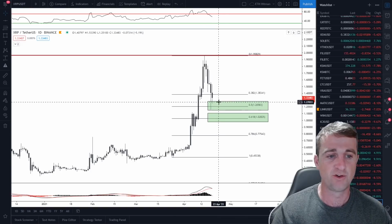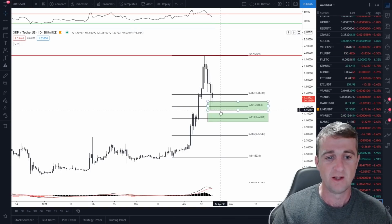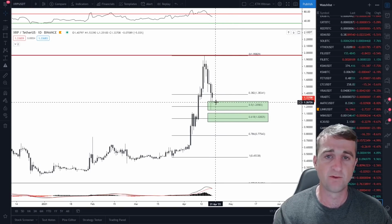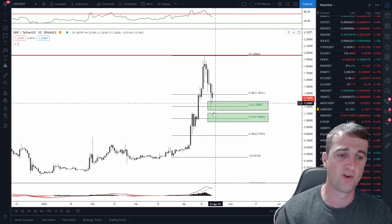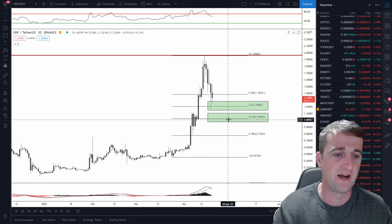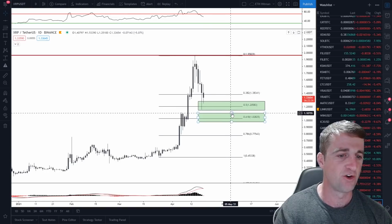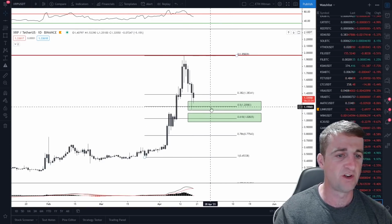Anywhere, I mean, you could say from $1.30 all the way down to $1. So maybe ladder 2 or 3 orders down there. And if some of them get picked up, then happy days. If all of them get picked up, then you've got a nice average cost there. But in my opinion, it is looking quite bearish on that time frame. So there's some potential buy zones.